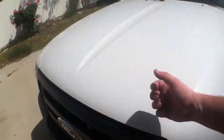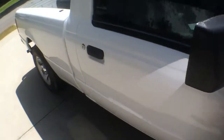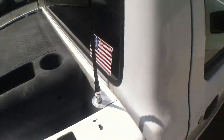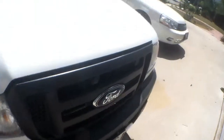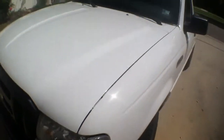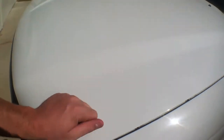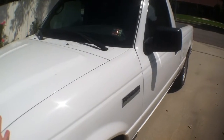If you're looking at getting one of these, some of them have some problems. For instance, the 2.3 liter in here is notorious for running a rough idle. This runs a little bit rough, but it's not to the point of stalling or anything like that. It's just not as refined. Jumping out of my dad's Mercedes and then into this, it seems like a complete clunker, but for what it is, it's a fantastic truck, and I'm hoping to get 300,000 plus miles out of this.